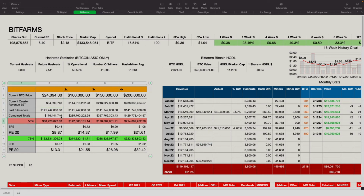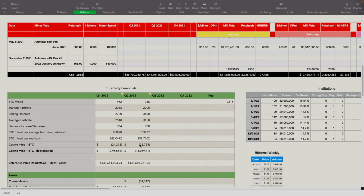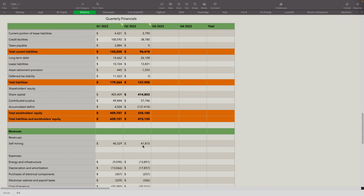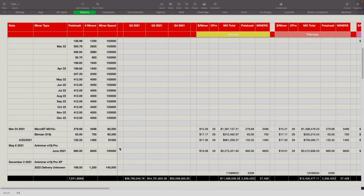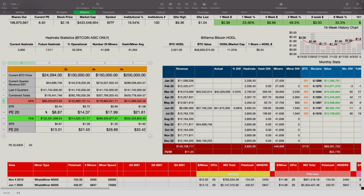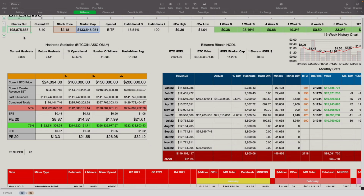But we're looking at 50% net income. What did we come in here at? Where was it? Oh, it was down here. Sorry, I keep jumping all over the place. Here we go. We came in at basically 66%. So I think anywhere between 50% and 75% net income from gross revenue is the ballpark range that we're looking for. And we do have about 200 million shares outstanding. So we're looking at basically right now about $8.87 and somewhere $13.31 at a PE of 20. Right? Yep. So that's kind of what we're looking at right now, currently on this.